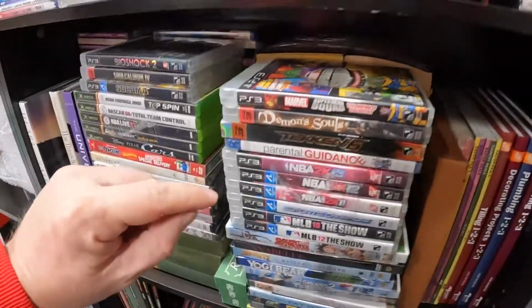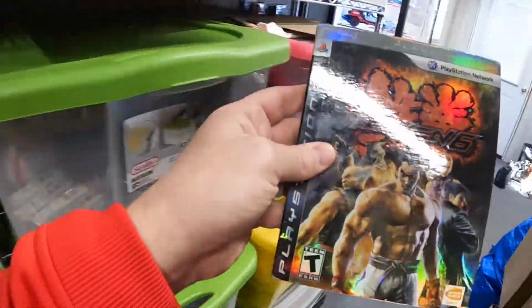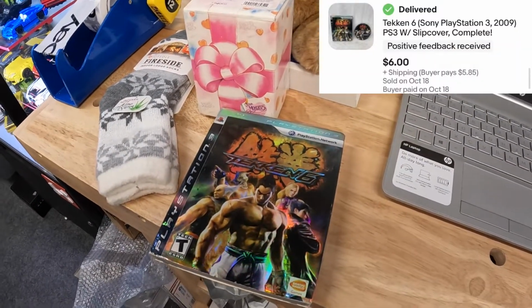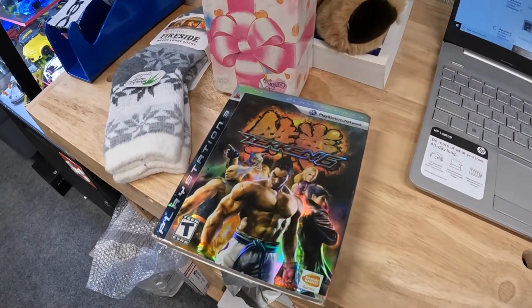I also sold a PS3 game. There it is. It's Tekken 6. And I listed that last night. I took an offer this morning of $6 plus shipping, and I have $1 into all these games.